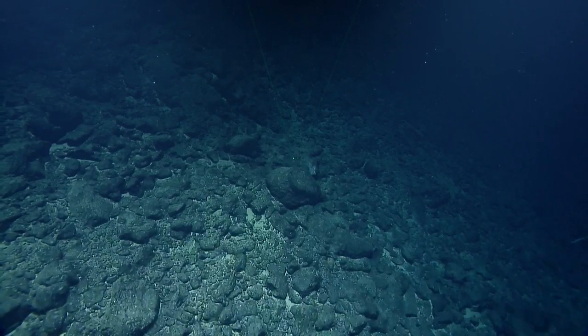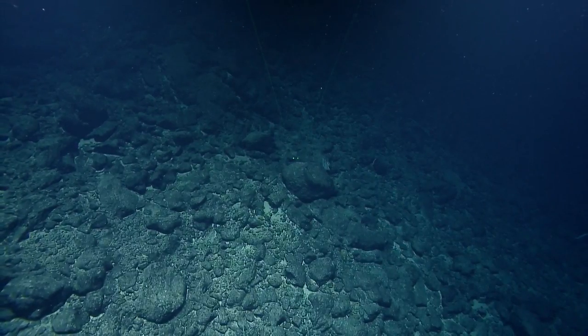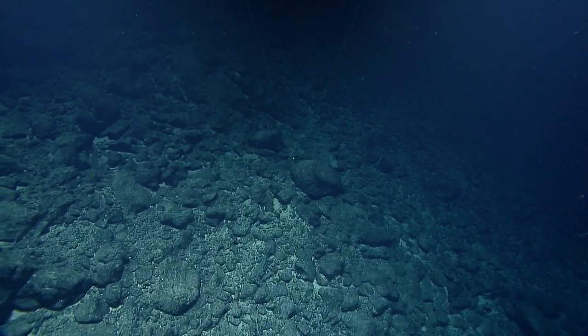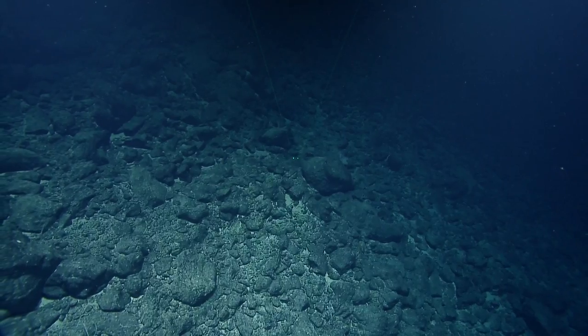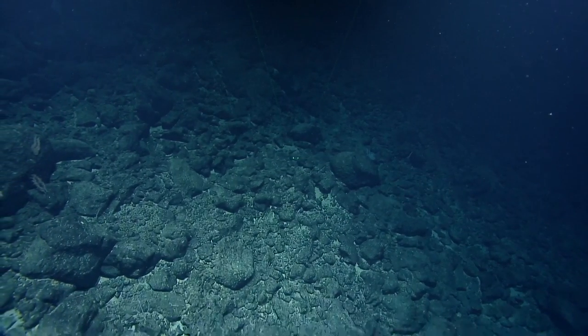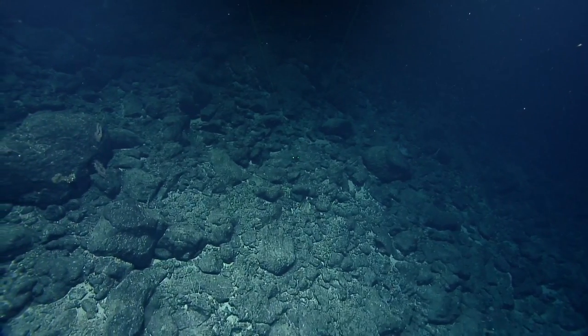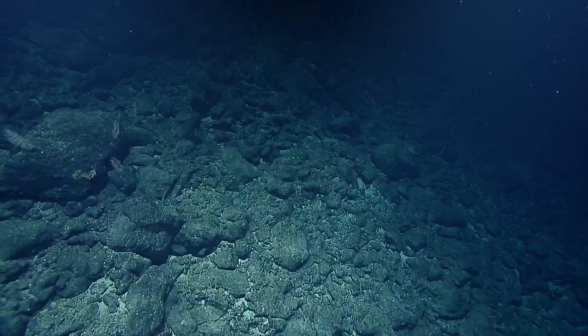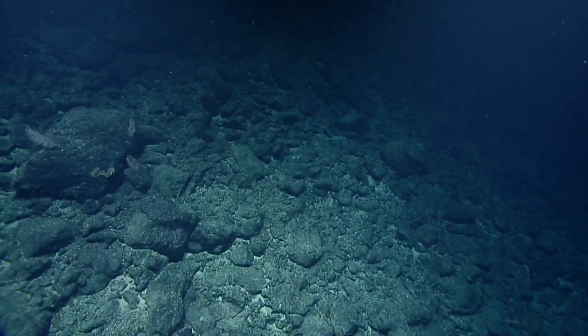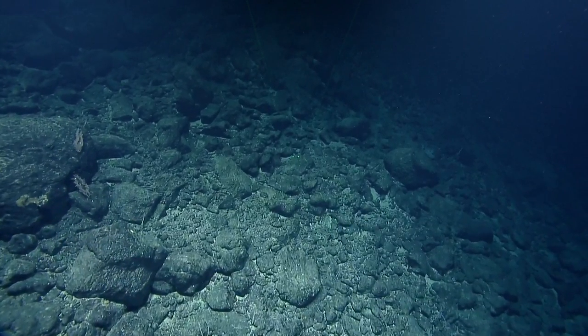Yeah. So watching the DVL track here, it looks like the current is going east, south-east, northeast, but mostly east. All right. Let's test it again a little further on. See if it's a sure thing.